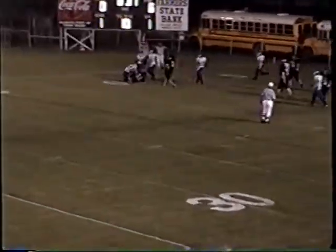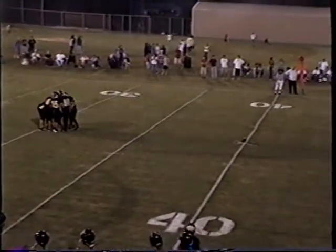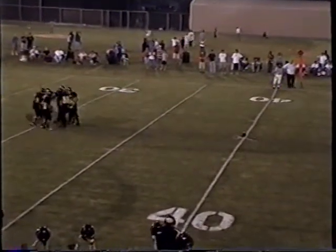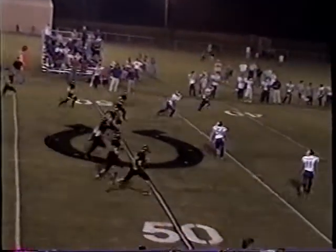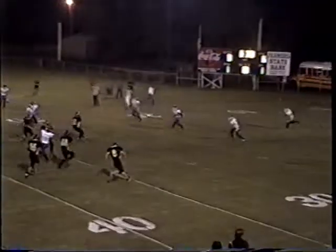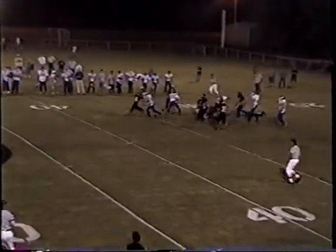He's right down by number 21, and number 4, Johnny Lane, and number 15, Dalton Wise. Here comes the kick. It's a long kick, around the 15-yard line, caught on the 14 by number 4 of the Bison. Number 4 taking it on the right side.